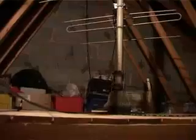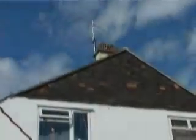From a loft in deepest Kent, we now move to Crombie Road, Sidcup. This was a very sunny Sunday afternoon in September when we met Sam. Hello, I'm Sam, 2E0SDW, and this is my house down Crombie Road in Sidcup.